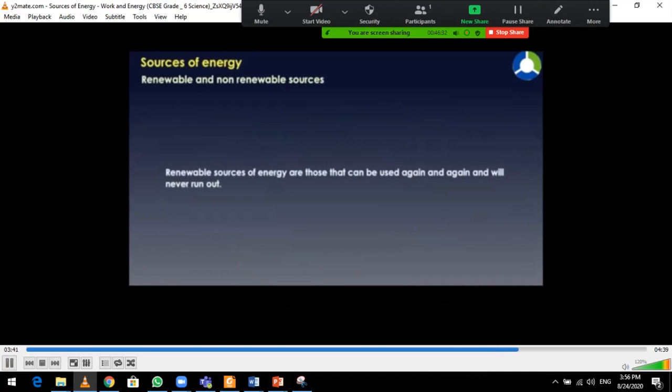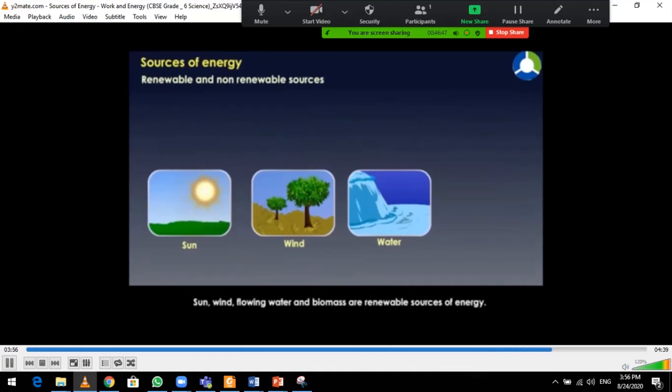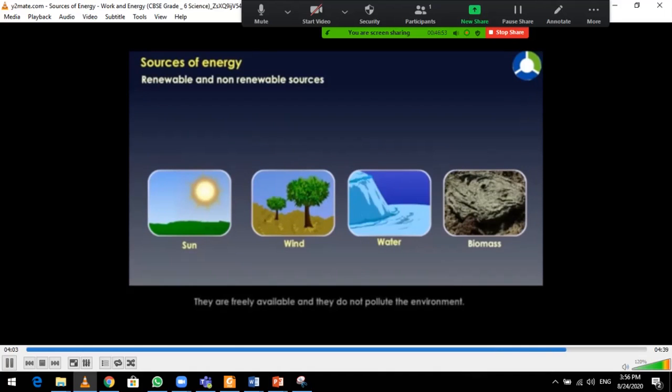Renewable sources of energy are those that can be used again and again and will never run out. Sun, wind, flowing water, and biomass are renewable sources of energy. They are freely available and they do not pollute the environment.